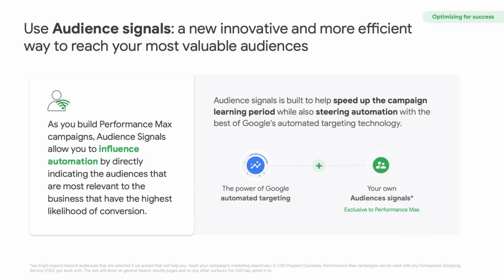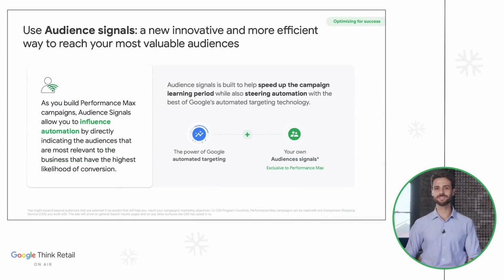Then audience signals. This is a new feature for Performance Max and a really exciting one. With audience signals, you can use your remarketing lists, your customer match information, and use this data to speed up the campaign learning period and also steer the machine to target user similars or to achieve more of your goals. So our recommendation here is really use all of the remarketing lists and customer match data. Use your own audiences because this is going to really help you to optimize your campaigns.